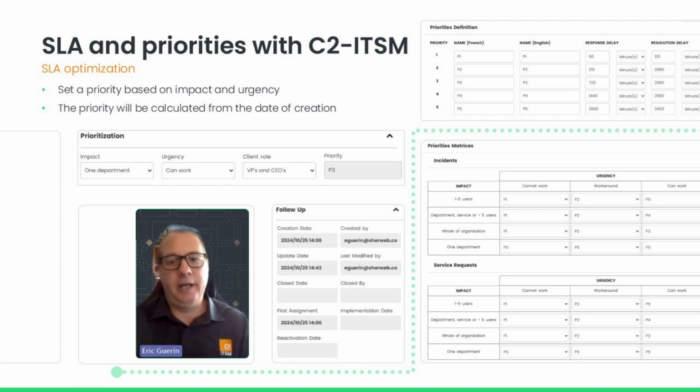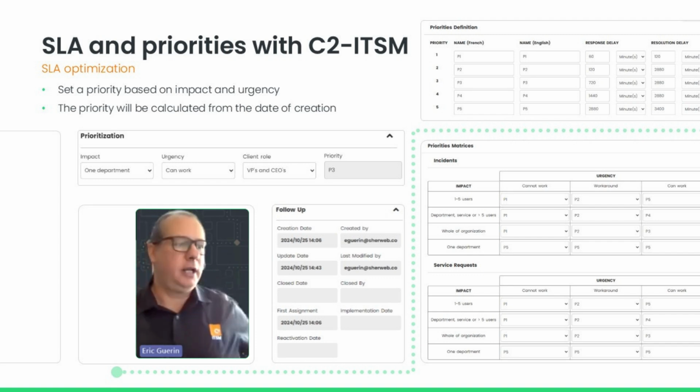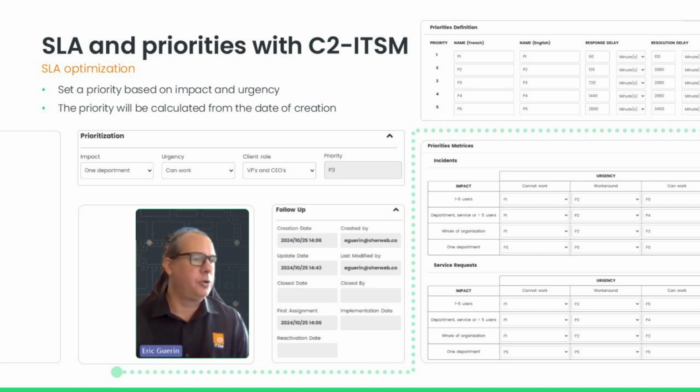And then for each ticket type, like incidents, service requests, and the like, you will configure a table with an impact and an urgency that will select a proper priority. So if the ticket is an incident and it impacts one department and they cannot work, it can be classified as a P3. If it impacts the whole organization and they cannot work, it will become a P1. So you will set the proper priorities based on those impact and urgency that you can customize for your needs.